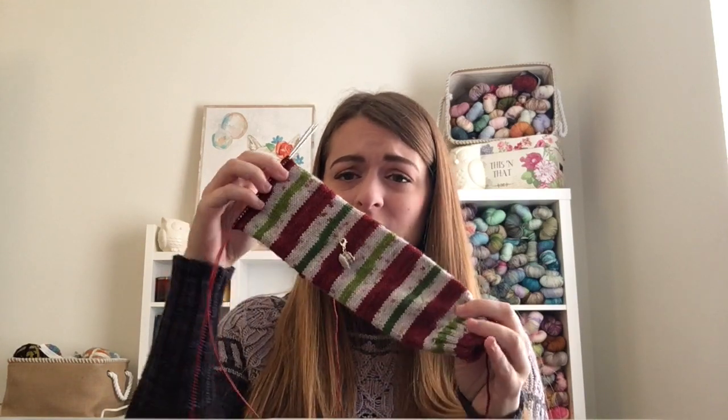The yarn I am using is by Lollipop Yarn. It is the Christmas Waltz colorway. So this is my first official pair of Christmas socks for myself this year. I knit a pair for my husband a couple weeks ago, but this is the first pair for myself. So here they are. I've got quite a bit of progress done on them.